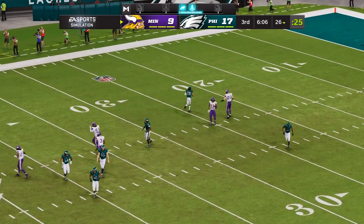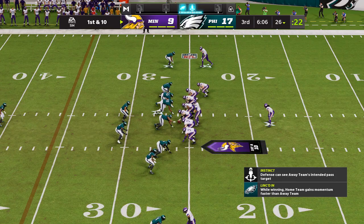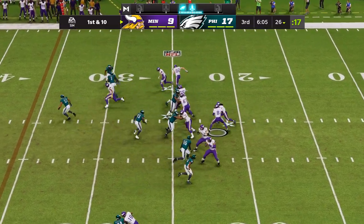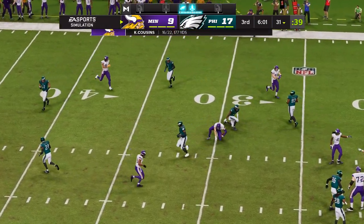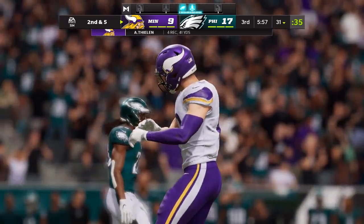Great coverage there, holds him to a 2-yard return following a 50-yard punt. And the Vikings will take over here, 1st and 10. Here are the Vikings now to start their next drive. Cousins on first down. That one into the hands of Thielen, complete. 5 yards on the catch there, brings up second down.